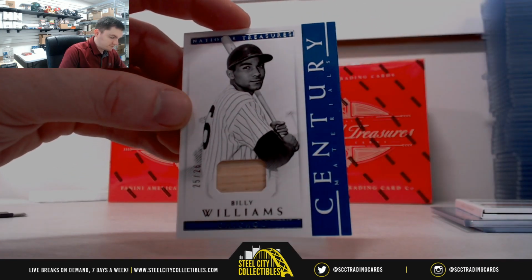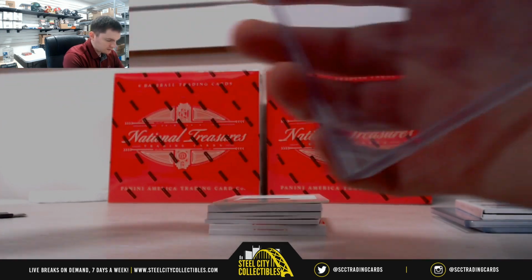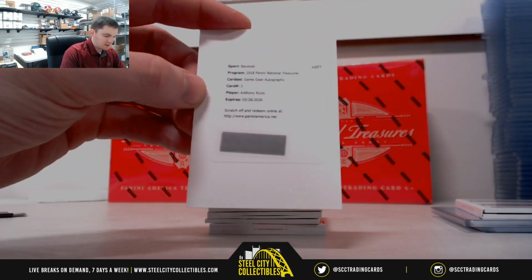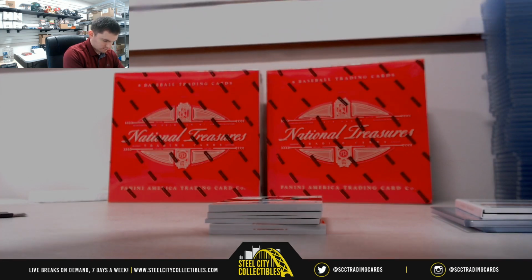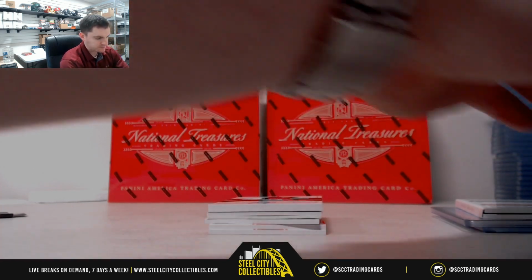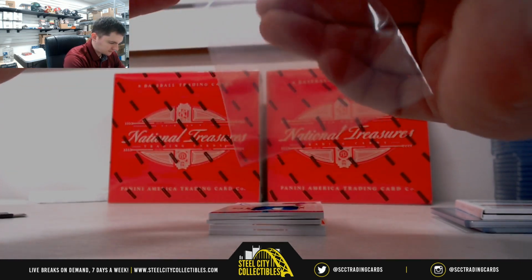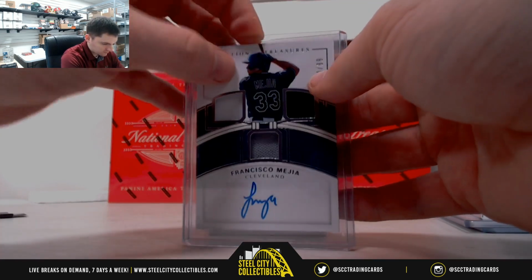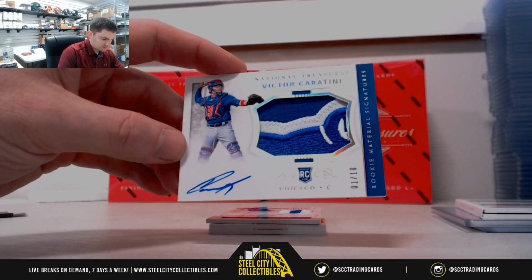Billy Williams, 25 of 26. Redemption Game Gear Autographs, Anthony Rizzo. So that's a nice one. Francisco Mejia out of 99. One of 10, Victor Caratini.